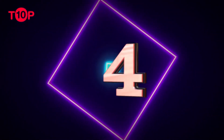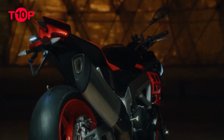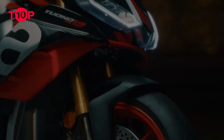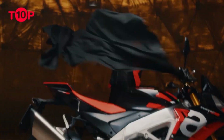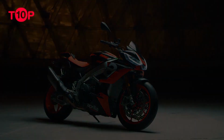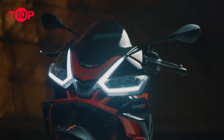4. Aprilia Tuono V4 Factory, $19,499. The Italians have certainly got a handle on the mad, bad and dangerous naked sport bike angle. Like Ducati, Aprilia simply stripped off the bodywork from the RS V4 Supersports bike to create a naked sports bike that many reviewers deem to be the best in the current company.